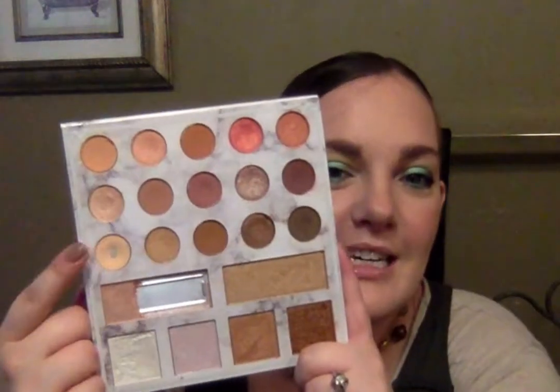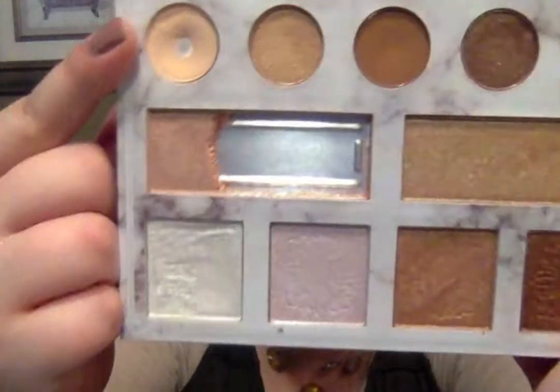So again, this is another Franken shadow or Franken highlight that I made. I love this highlight, so I wanted to save some of the rest of it so I can use it up completely on my face, but I did use up this almost, at least my skin tone shade right here.